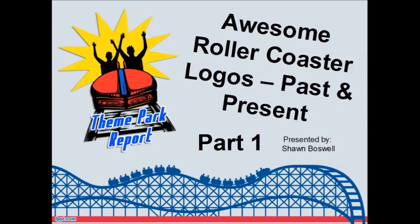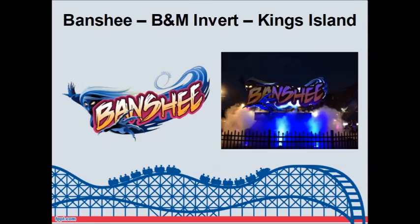So let's get started. The first logo that we come up on is Banshee from Kings Island. This is a B&M invert, and as you can see with the logo, you do see a Banshee in the logo. I thought that was a very creative idea to include the character of the name within the logo, and she's kind of flying around like the Banshee does at night.